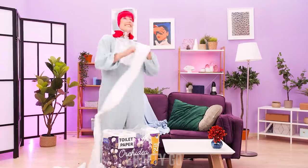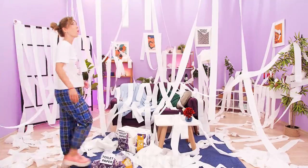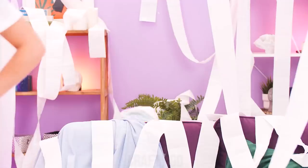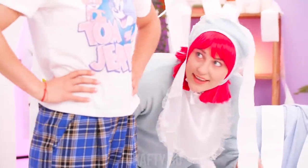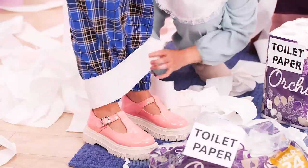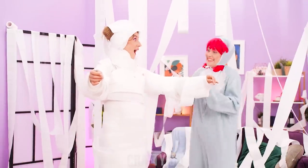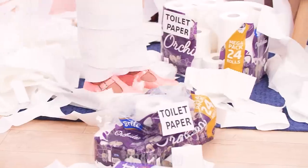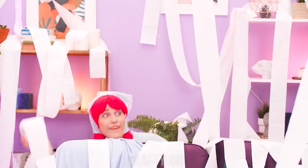Whee! Pop! Oh boy. What happened here? It looks like a mummy house. Now there's also a mummy! Catch me! Take this! Oh, I'll catch you!